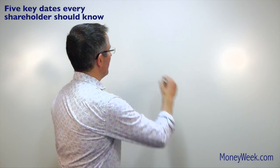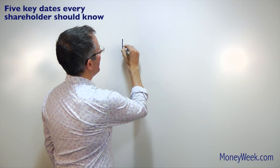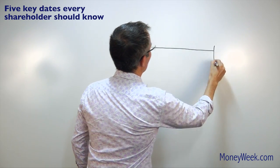So, what are the key dates as an investor that it's well worth keeping an eye on as a shareholder? Well, if I could just mock up a quick timeline, I'm going to use my seemingly favourite company, Tesco, randomly chosen, as an example of the sort of shareholder timetable that's worth keeping an eye on. It's got one or two key dates in that as an investor I'd want to be aware of.